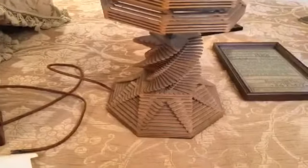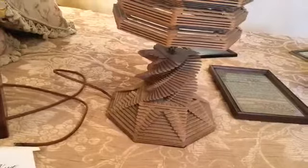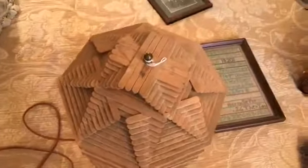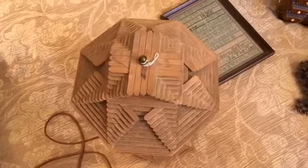This is a lamp which needs rewiring, but it's just the most fantastical shape. And then it has this star shape at the bottom, and then this, it's almost like stairs to heaven, like the divine ascent. And then at the top, let me go down on the top. And it's a beautiful, beautiful star system. Kind of looks like the compass rose a bit, but it isn't.